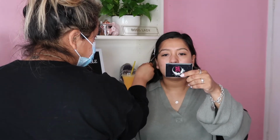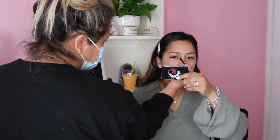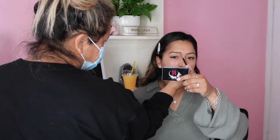So I like to brush the brow hairs down and then go in with hair-like strokes down towards the brow, and then I kind of messily use the angled part of the brush and go back and forth, not using any extra product but whatever was left on the brush.